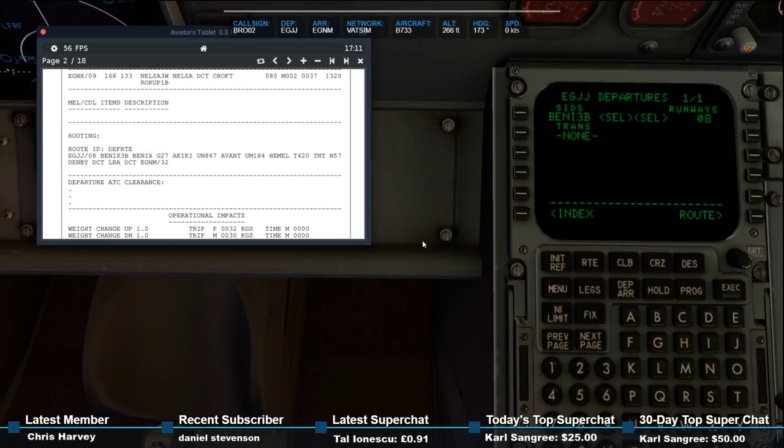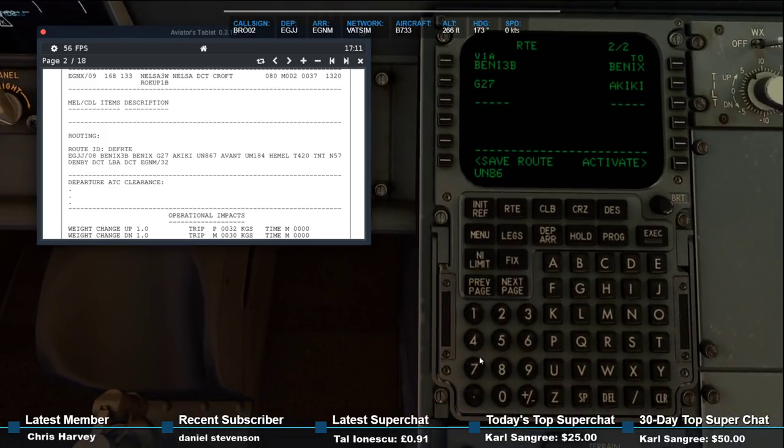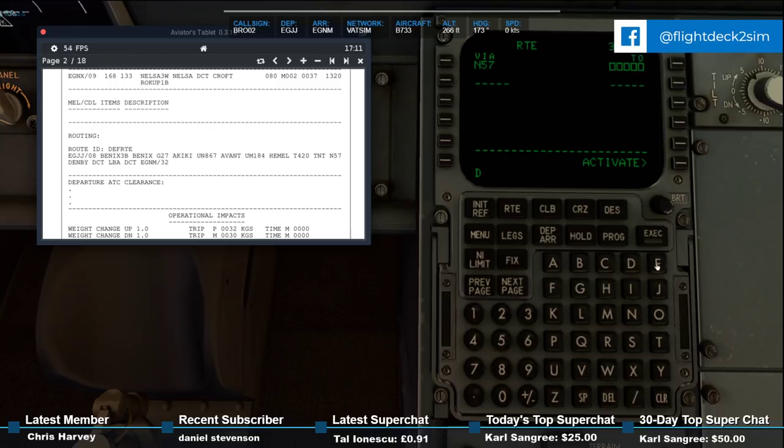Here's the routing. Quite a lot to type in for such a short flight. So from Benix, Golf 27 Akiki. I've been given a direct to Akiki a few times in my career. Then upper November 867 Avant. After Avant, it's upper Mike 184 to Hemel. And then after Hemel, Tango 420 to Trent. And then November 57 to Denby. And then after Denby, direct to Lima Bravo Alpha, which is the NDB over the airfield for the procedural approach for 32. Or typically you'd get vectors before ever getting close to the airfield for runway 32.